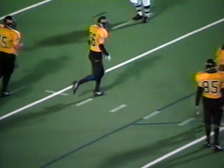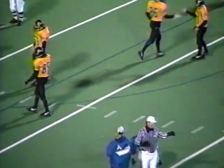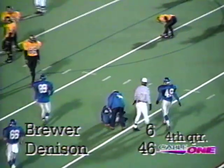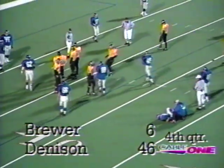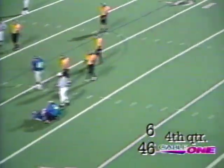I thought he stepped out of bounds, it looked like, at about the 3, but obviously he didn't. The line judge has a little better view than I do down there. Yeah, he must have just made it right on the edge of the sideline. Push off and get in the end zone.